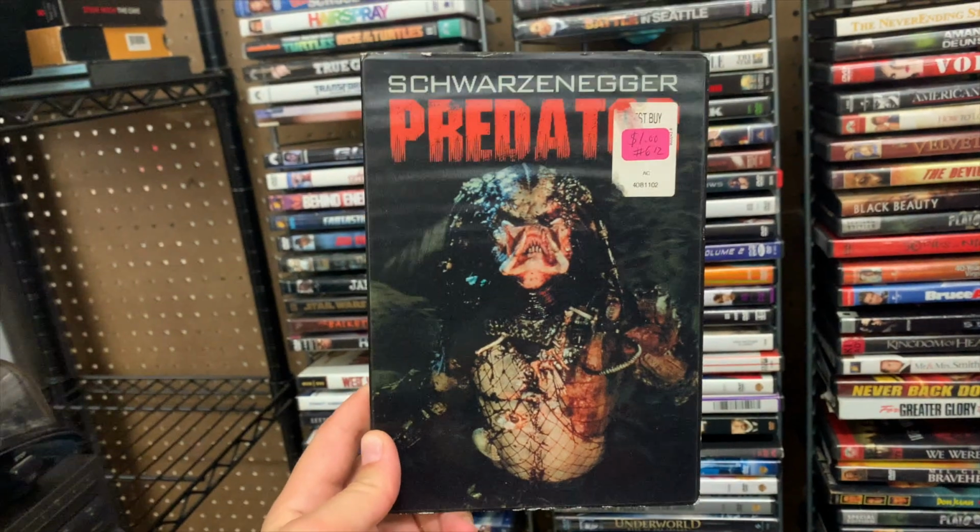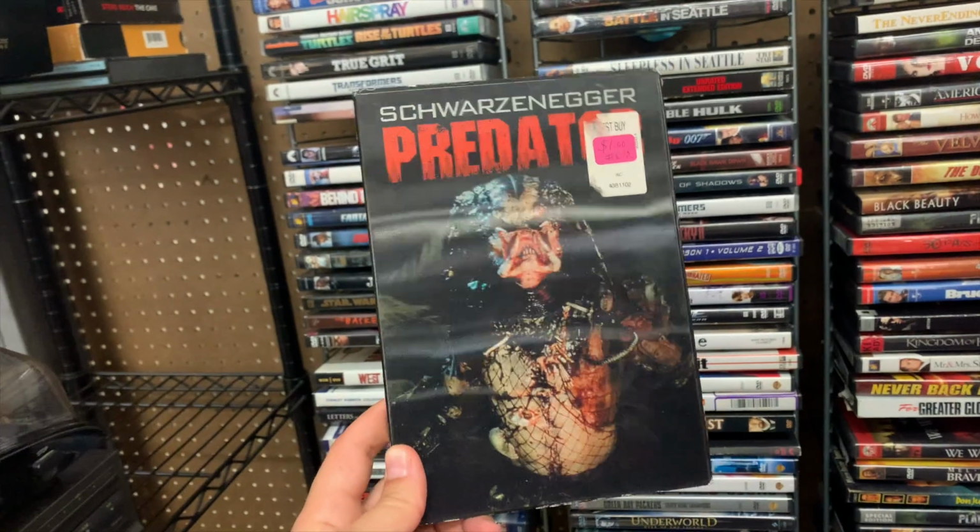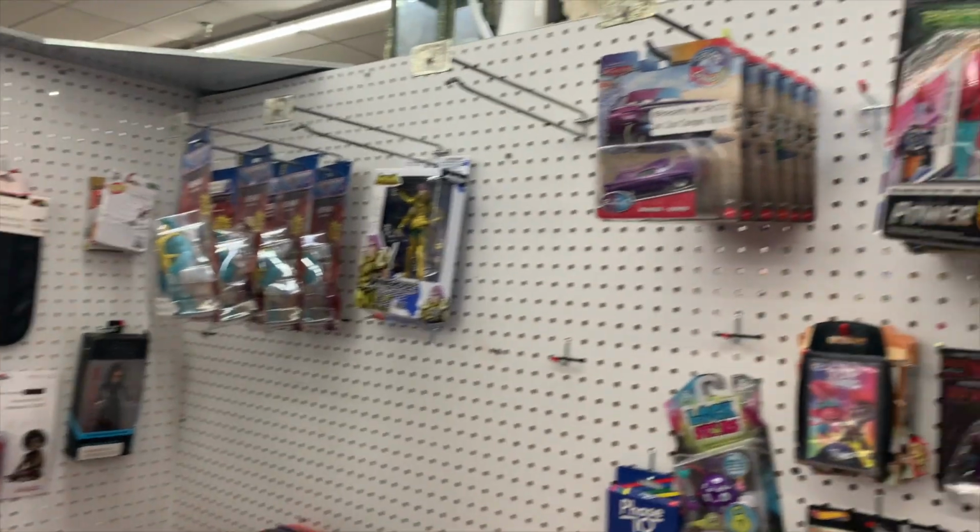They also had this really cool lenticular slipcover for Predator, but y'all are gonna hate me, I didn't get this one either. The disc looked kind of beat up for that one too, so I decided to leave it.